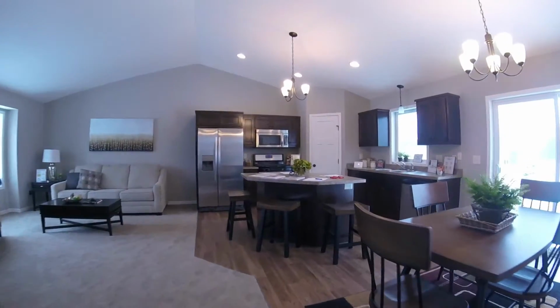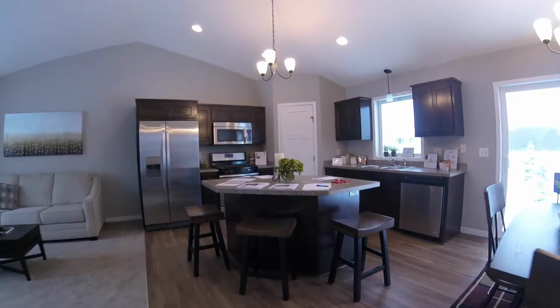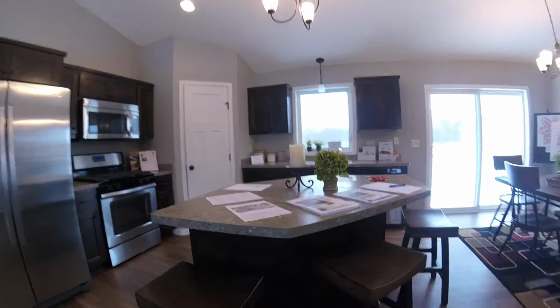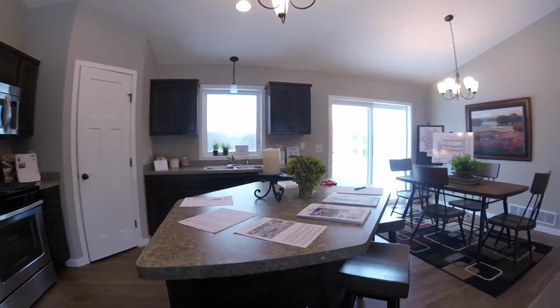Again, you'll notice the vaulted knockdown ceilings, recessed can lighting over the kitchen, and that open floor plan, which is perfect for entertaining family and friends.